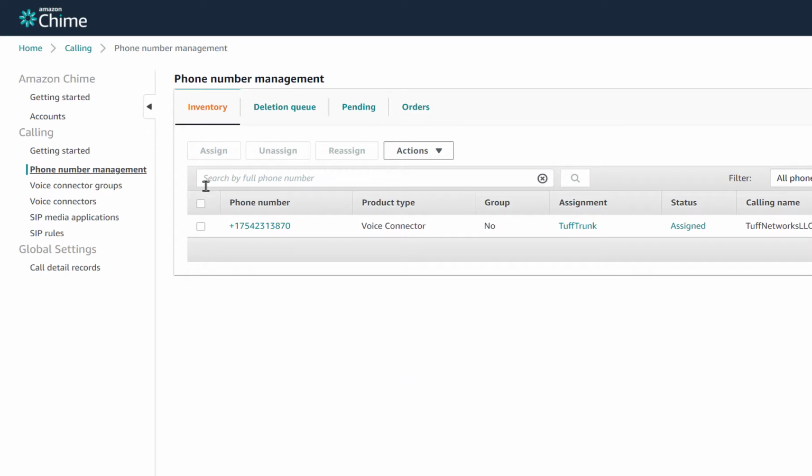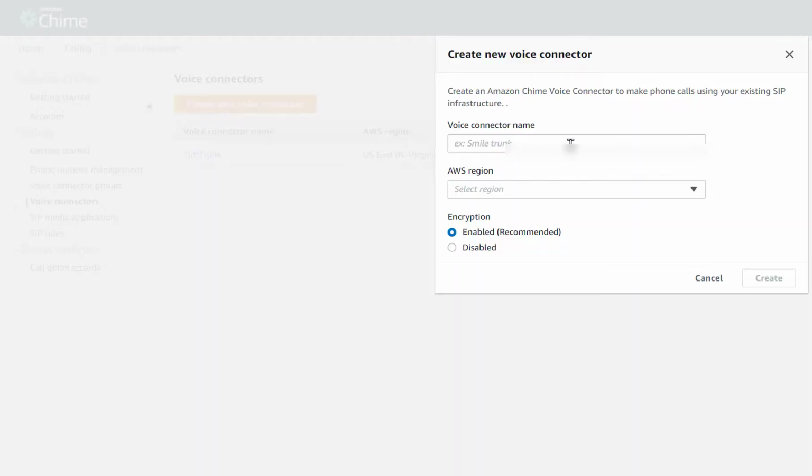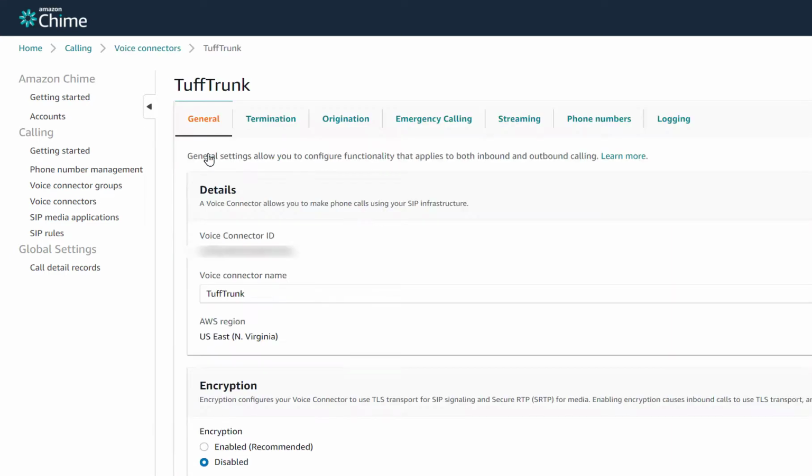I already have mine configured, just want to demonstrate. And I already have a phone number assigned. I already have my voice connector created, and we can go from there. When you create this voice connector, it assigns an outbound host name, which you need to configure on your 3CX system. And here's mine. I gave it a name of Tough Trunk, and it's in the US East, North Virginia region. And like I mentioned, it assigns an ID for it. And this is what you would configure on your system.